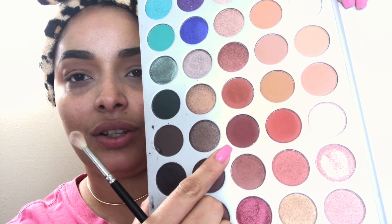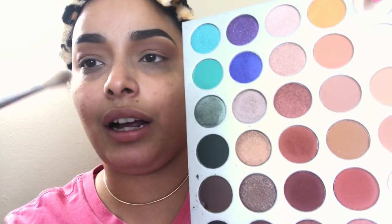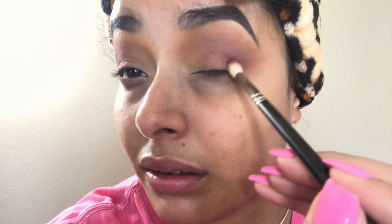I'm gonna take this one, que es como un vinito. Yeah. Y voy a cambiarla a una brocha más pequeña. This is MAC 221. And I'm just gonna apply that right in the outer corner, just to deepen it a little bit. So I'm taking this color right here.